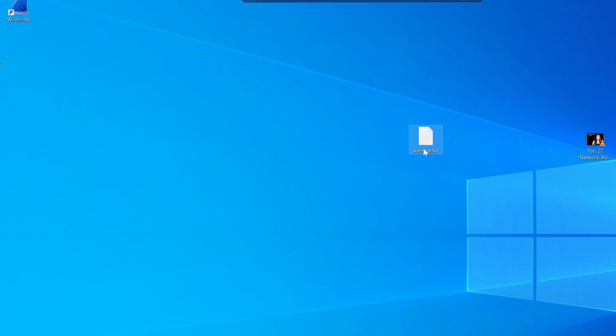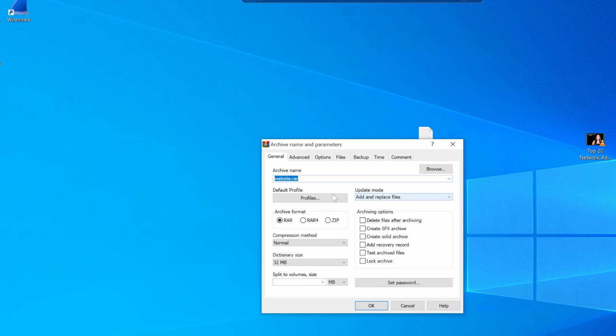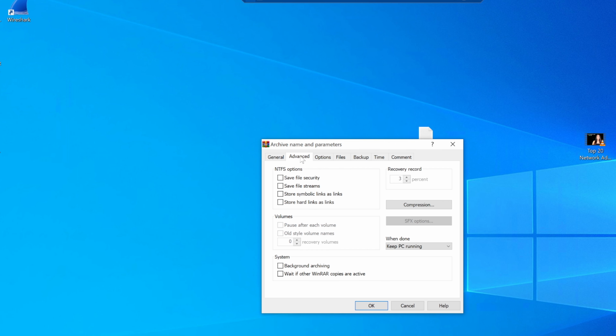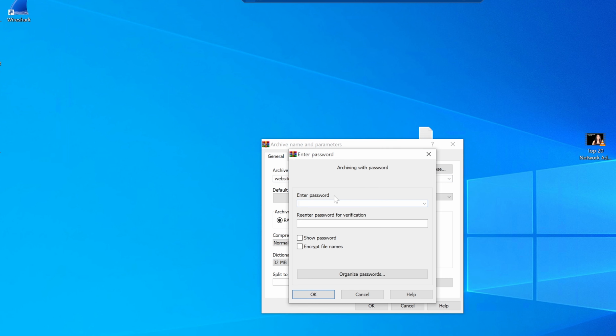What I'm going to do is create an archive and add a password to it. And I'm going to lock it. Well, I'm not going to lock it, I'm going to add a password to it. I forget how I did this before. General. Here it is. Set password.